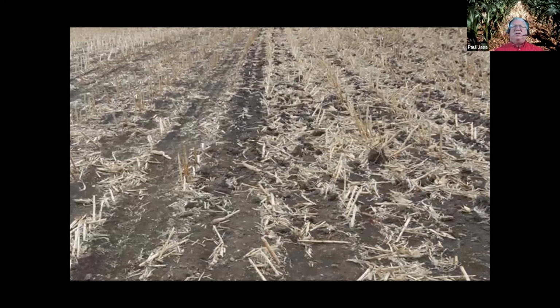But here's something I started to notice. This is split down the middle there. On the right side is the fall chiseled corn stalks. The day I went out to do my spring disking, I had to snap this picture. Corn residue is still there. A lot of people say, well, you've got to chisel the stalks, you've got to disc them, you've got to get rid of the residue. On the left side of the picture is no-till with cover crop drilled into it.